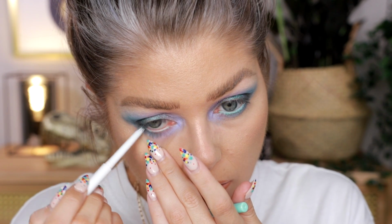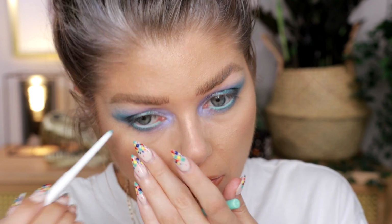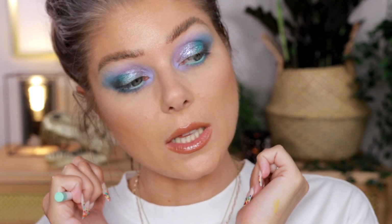This was not as full-on opaque as the orangey one was, but if I just go back and forth, I definitely get the desired result. This is so pastel-y and lovely, but still with a little bit of depth. Okay, let me finish this up and we can just have a final chat about this collection.